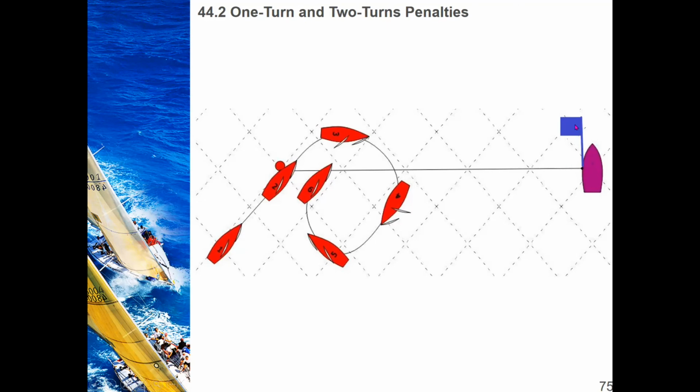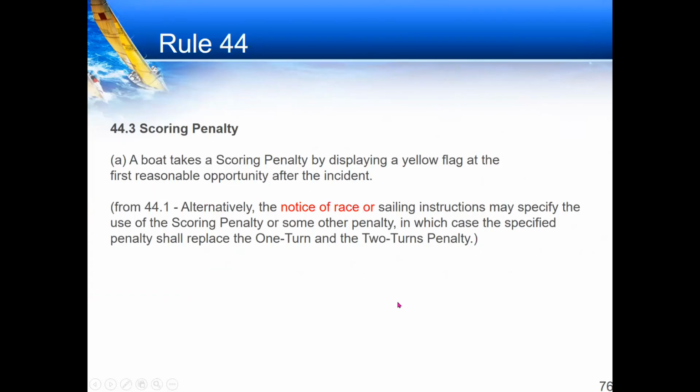All right. Notice there's a blue flag there. You're going to see a lot of that beginning in January, and I'm going to cover that. The scoring penalty, you can display a yellow flag, but remember the notice of race or the sailing instructions must invoke that. And the notice of race is what's new, so that's why this is in here. Again, I emphasize, pay attention to the notice of race and the sailing instructions equally next year.